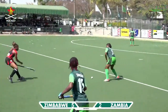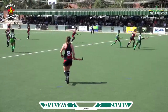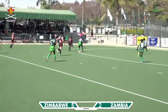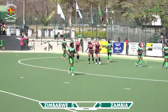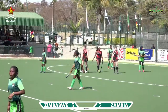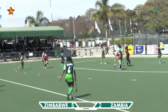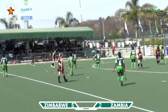Good confidence by the Zambian centre back, number 11. Oh, great control by Zimbabwe number 5, tapping it in the air. It's very difficult to do that skill without creating any danger. Seems there was a stick tackle just outside the circle. Zimbabwean ball just outside the Zambian circle. Zim in a great opportunity with the last 2 minutes to play.